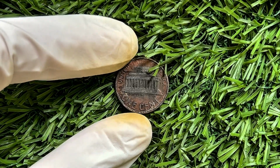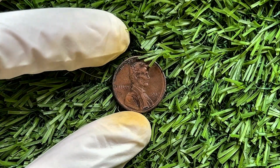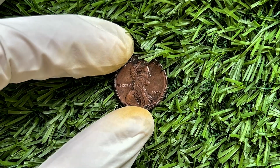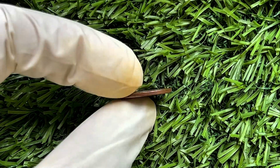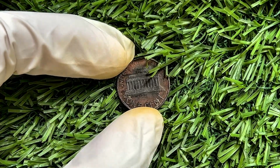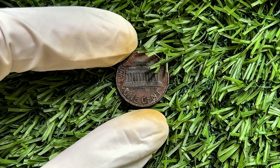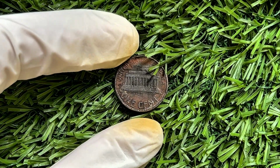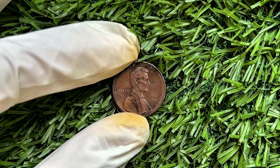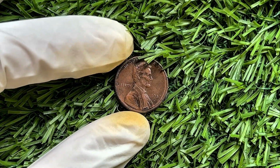Think of it like a factory worker forgot to clock in that day, and now their oops moment is worth millions. Now, you're probably wondering, how does a penny go from piggy bank fodder to a millionaire's dream? Well, rarity is the name of the game. Collectors go bananas for coins like this because they're unique, historical, and, frankly, they make a great bragging story. Imagine flexing at your next family gathering. Oh, this? Just a penny I found, worth $3.8 million.